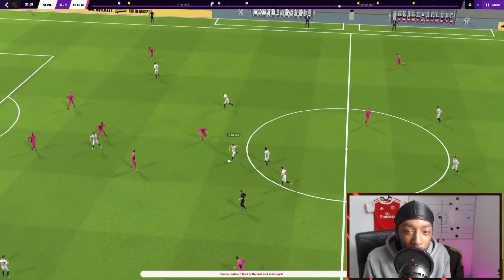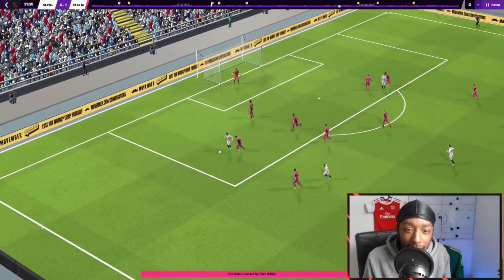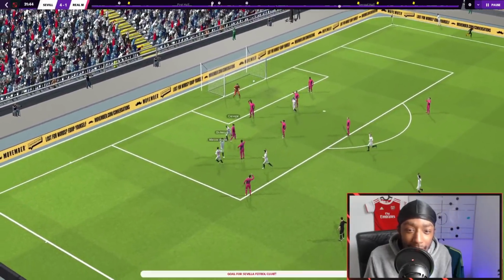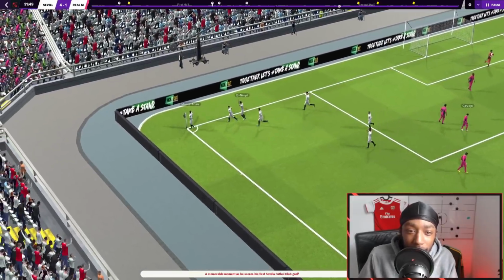They're just kicking the ball long, and we just keep recovering the ball and going on another attack. That's a nice block there. Marcos Acuna, that's a nice finish. 2-0 to Seville. That there was a really, really nice finish.